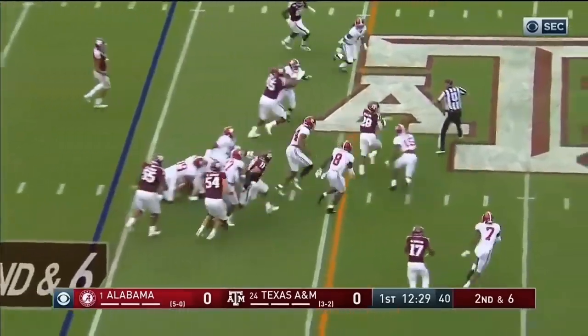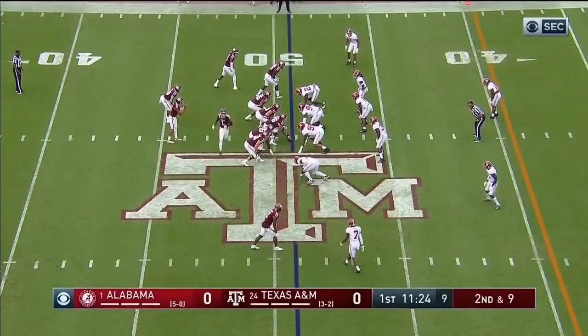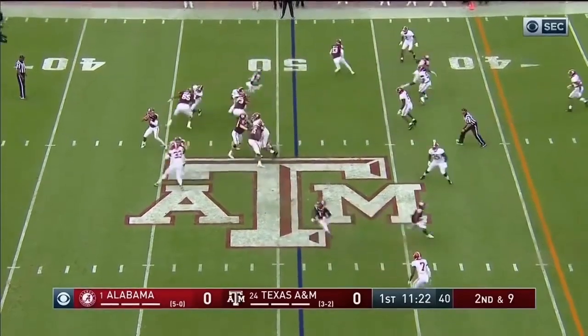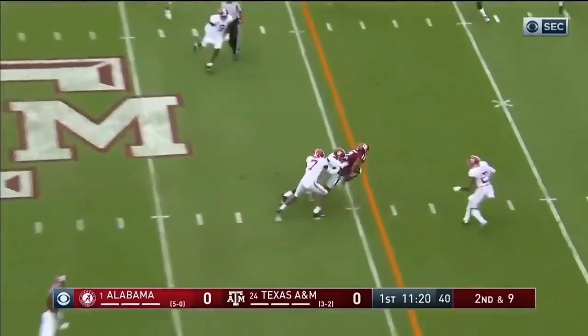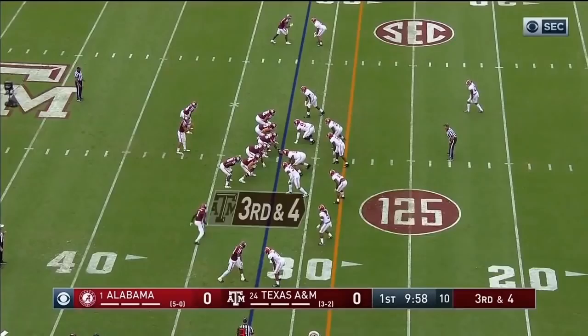Second and six, and spilling into the secondary. Isaiah with a big run. Spiller might have gotten a half a yard. We'll call it second down and a long nine. His mind comes up and rips it to Jamon Osmond. And a first down Aggies.